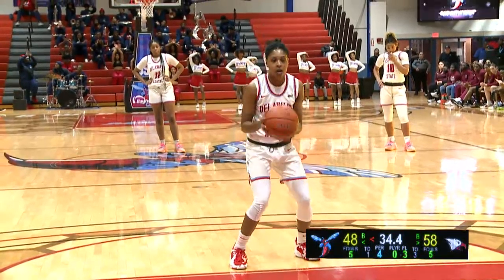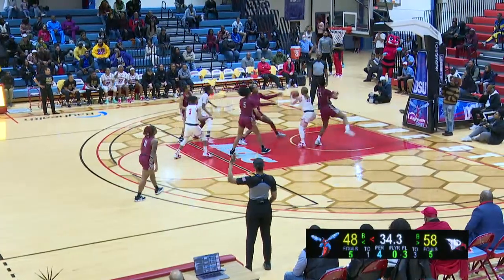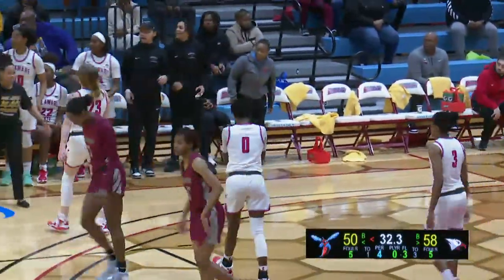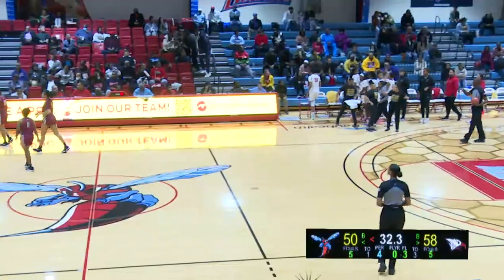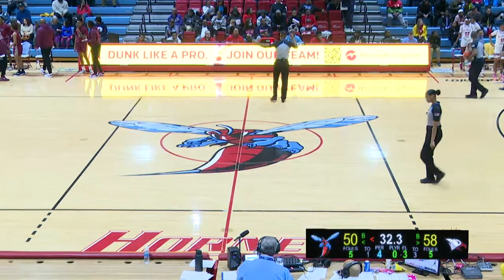Could make it single figures here with 34.4 showing on the clock in this contest. Second shot won't go. Brooks underneath on the rebound, and she made it a three-point play as she got two on that. North Carolina Central calling the timeout with an eight-point lead and 32 seconds to go. And again, they're not in the one-and-one yet, so I would get in there and foul them.